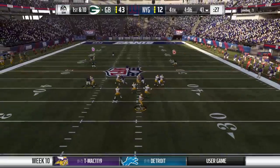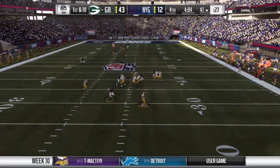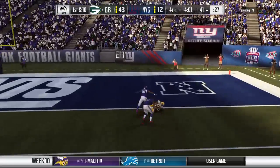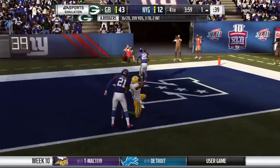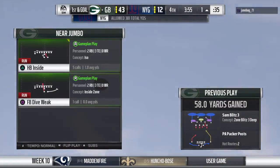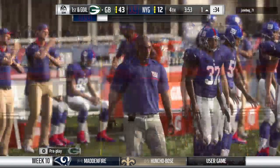Now Rodgers. Looking deep for Adams. That's going to be caught. A big play there. Rodgers to Adams. 58 yards. Still throwing the football here, even with the big lead.